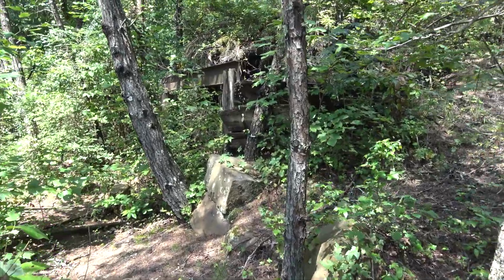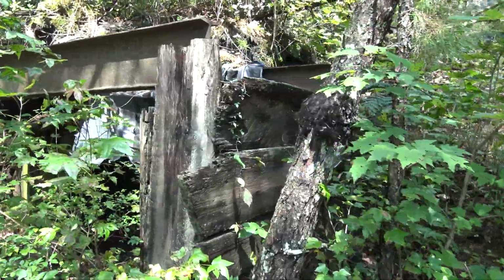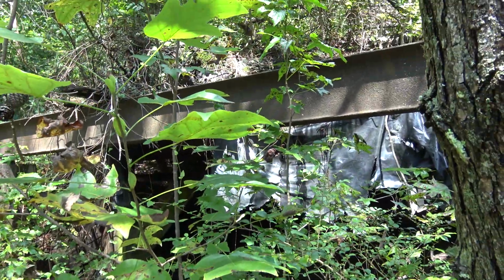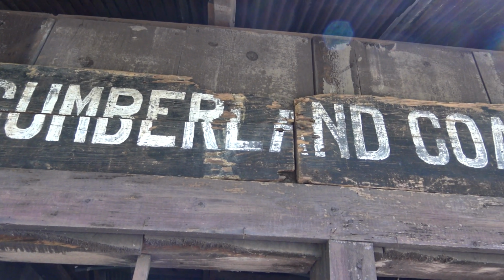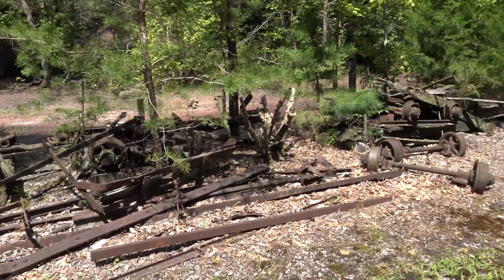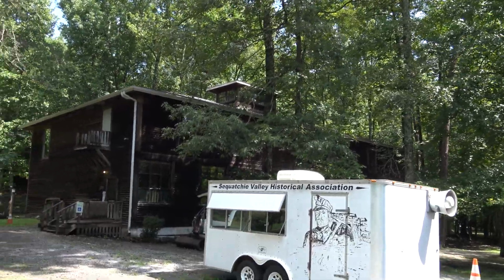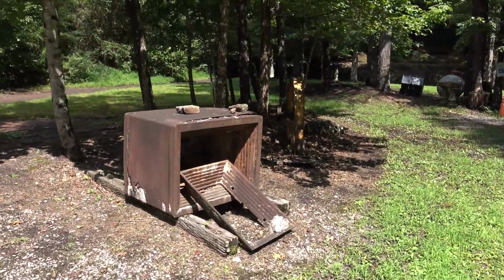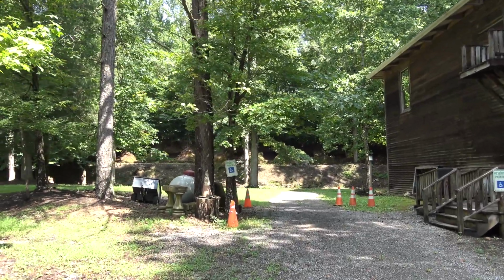Oh, look, they even have the entrance to a mine. It looks like it's fallen in a little bit. It's not really the entrance to a mine, it's just showing you what the mine entrance would look like. Now that is the museum, and we'll check out the museum here in a little bit. First, while it's still relatively cool, we'll check it out. It's an old safe. First, before anything else happens, we're going to go in the back here and take a look at the coke ovens.